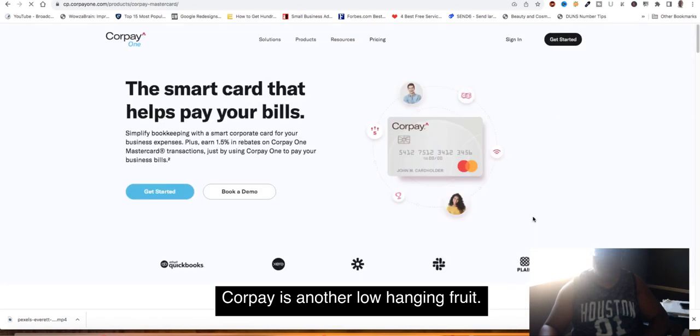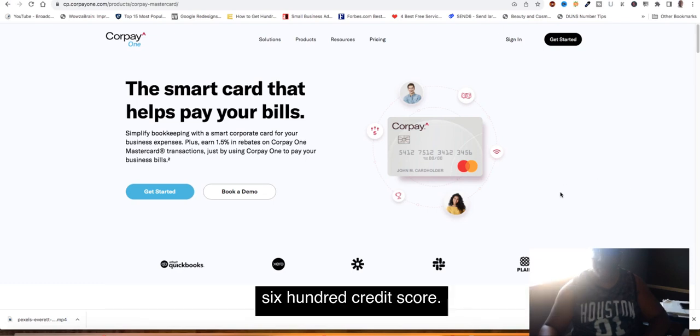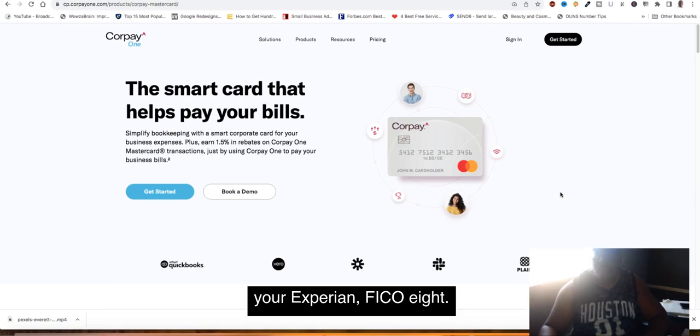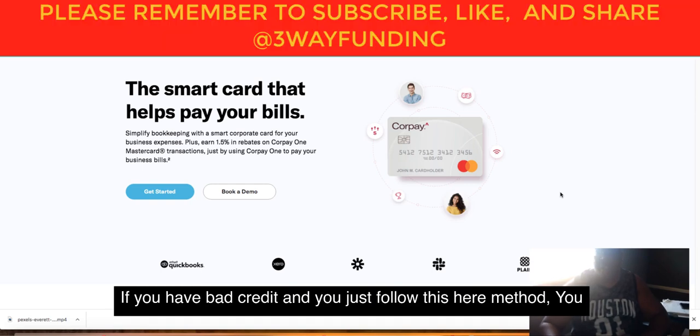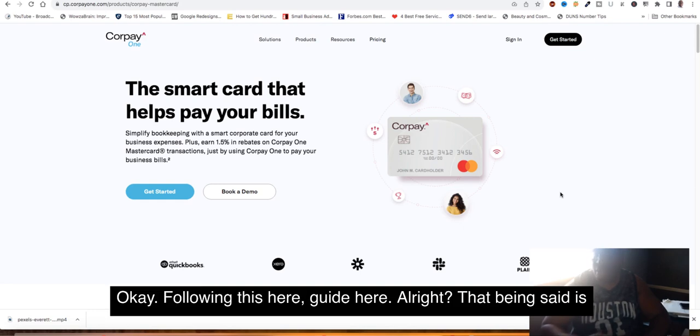Corpay. Corpay is another low-hanging fruit. The reason that it's a low-hanging fruit is because all you need is a 600 credit score. They pull your Experian FICO 8. Okay, so they'll do a pull on your Experian FICO 8. But does it report to the business credit bureaus? Absolutely. Yes, this is another card. Like I said, this is the ultimate guide. If you have bad credit and you just follow this method, you should not have any challenges with getting business credit funding. Okay, following this guide here.